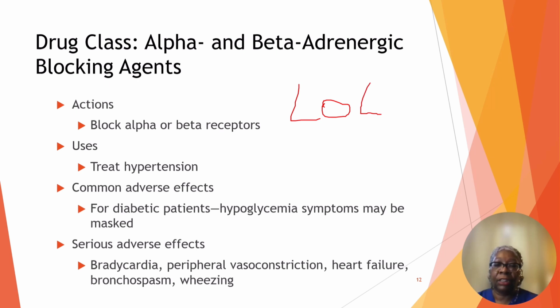So, what are the actions of these drugs? To block alpha or beta receptors. So, if it's an alpha adrenergic blocking agent or a beta adrenergic blocking agent, it's going to block alpha or beta receptors. Remember, this is how the drug gets around to do its thing. Uses: to treat hypertension. Almost exclusively, this drug is used to treat hypertension. They do use metoprolol to treat tachycardia, depending on the cause of the tachycardia.